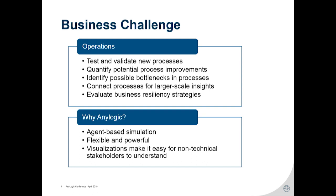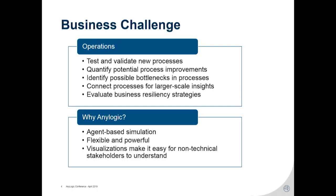So we finally settled on AnyLogic for a few reasons. One being it's very flexible, as you guys know. Another being you can do visualizations that make it much easier for non-technical folks to understand. So our business customers in this case are finance professionals. They're not statisticians. They're not simulation professionals. So being able to explain things to them in a meaningful way that they can grasp the concepts and really try and make decisions based off of it was kind of key for us. So as we looked at AnyLogic compared to other tools, that was one of the main things that took it in AnyLogic's direction.